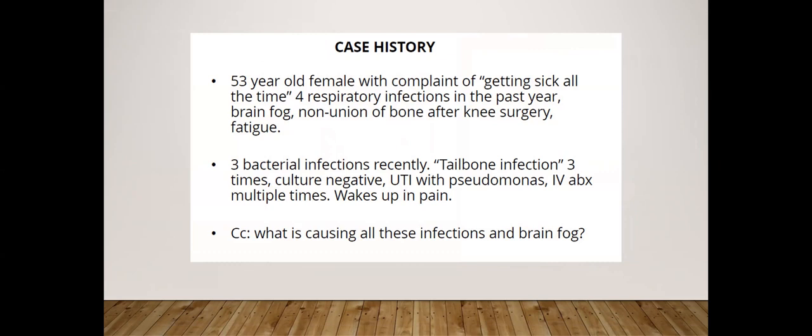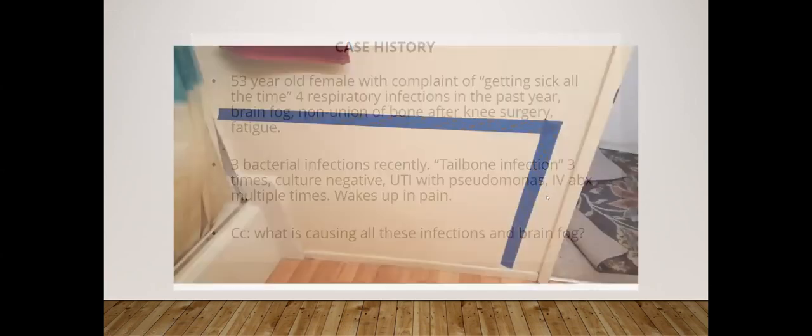53-year-old female, getting sick all the time, 4 respiratory infections in the past year, brain fog, and 3 bacterial infections. A tailbone infection, which is interesting, 3 times, and a UTI with Pseudomonas, and IV antibiotics multiple times. Wakes up in pain. What is causing these infections?